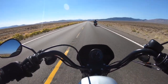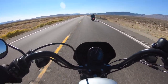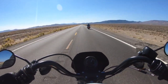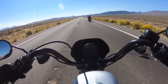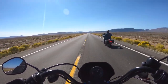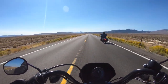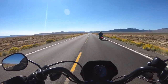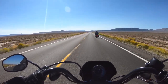Yeah, it'll do that 70 to 80. All right, so here, let me slow down a little bit. We're rolling down the road at 70 in fifth gear, a little twist of the throttle, and it's right up to 80. No problem. Yeah, this thing goes very nicely. Very nicely indeed. A nice riding bike, the 2020 Harley Davidson Iron 1200.